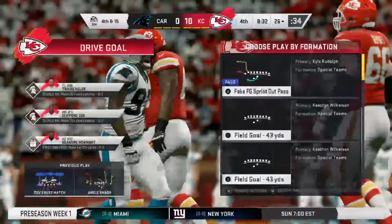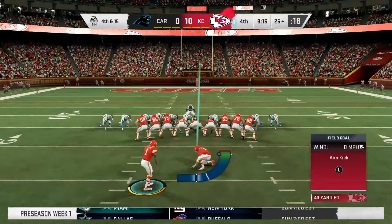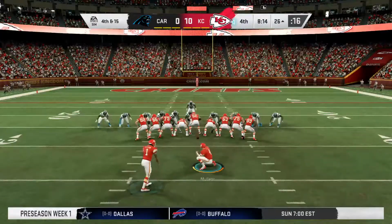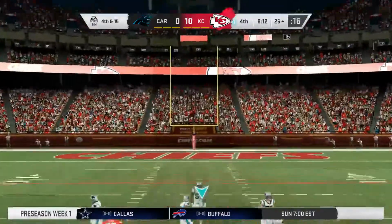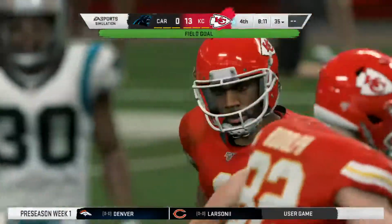The amount of sacks that they've absorbed in this game is absolutely extraordinary. Let's just face it. This offensive line, flat out, cannot handle this pass rush. It's been demonstrated time and time again. And his kick is indeed good. And that'll push the lead up to 13.